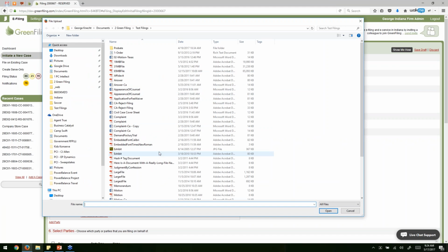A couple of things to point out here. One, the court does require that we submit to them your document in a PDF format. So if you convert the document to PDF before you upload it to us, that's great. However, if you want to upload your Word or WordPerfect documents, we'll convert those documents to PDF for you.